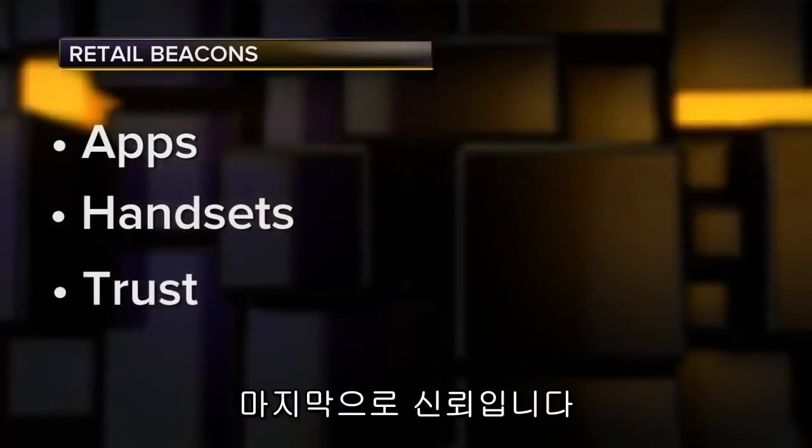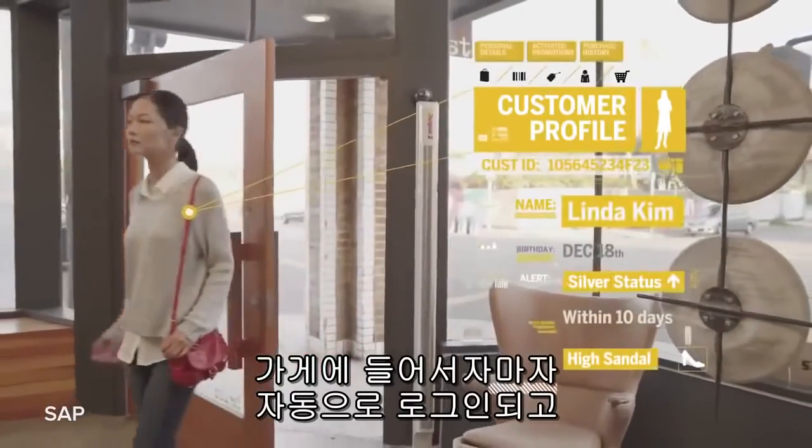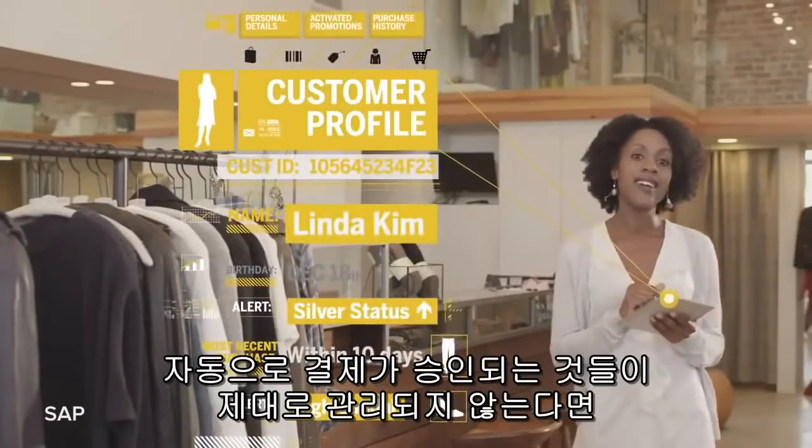And finally, there's trust. There's a lot going on here that might spook consumers. This idea of automatically being logged in when you enter a store, having your personal preferences linked to your visit, automatic payment already being authorized, that could spook as many consumers as it delights if it's not handled well. This is a good place for merchants to be just as sensitive and respectful as they are innovative.